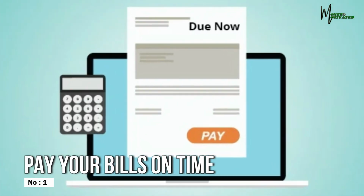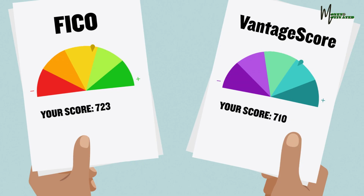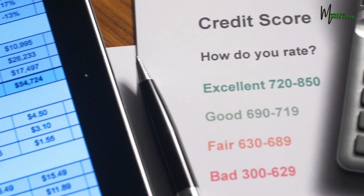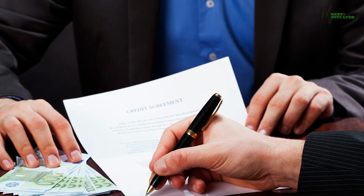Number 1. Pay your bills on time. Payment history is the most important factor for both your FICO and VantageScore, according to Experian. A track record of on-time payments is a good sign to a lender that you'll manage your debt responsibly moving forward.